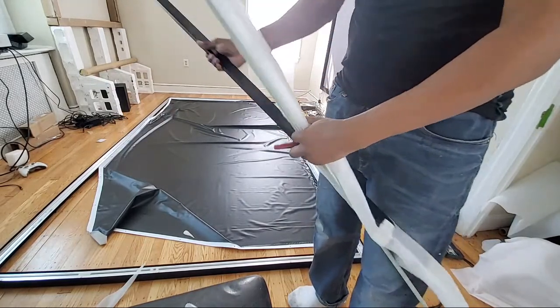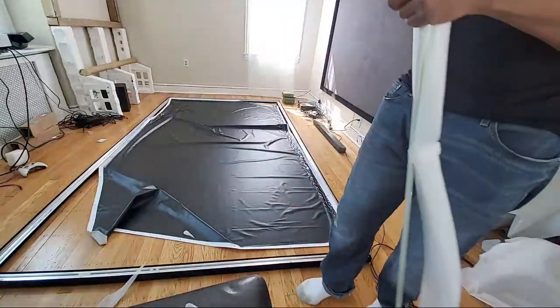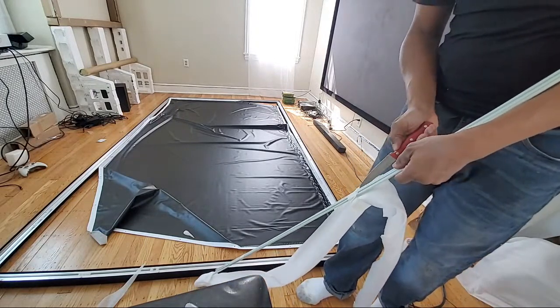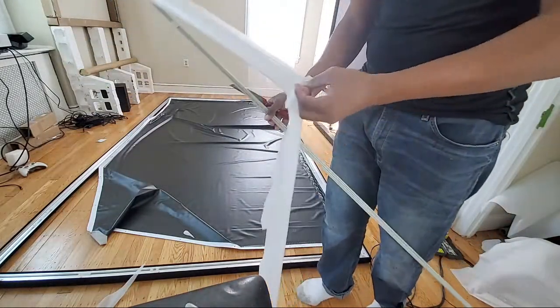All right, so there's our rail right there. Put it back. Notice I'm reading no instructions when doing this. It's pretty easy to put together, to tell you the truth. They're not that hard to put together. Some people make it sound like it's really hard to do, but it's not.